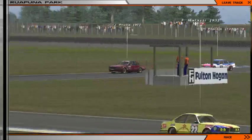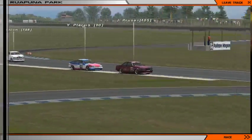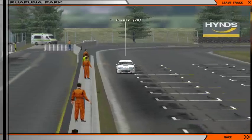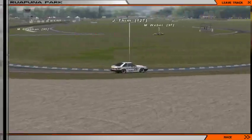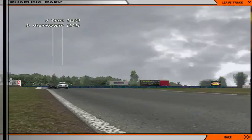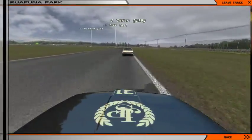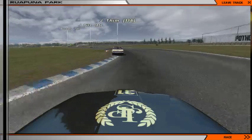Yes, Bruno makes a very nice move to stay out of the way. Ooh, as we have Jon Team off in turn 1, Dimitris closes up. I see 2 laps to go here. Let's see if Dimitris can get up into the top 5. That would be a fantastic show. Sorry, top 6.